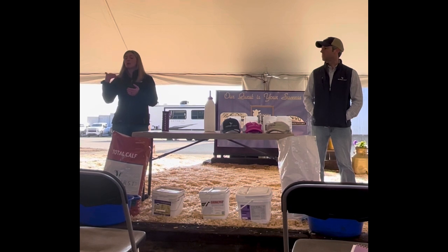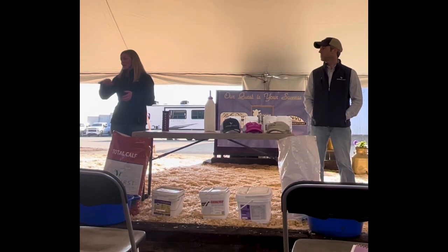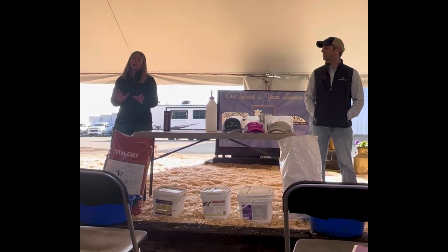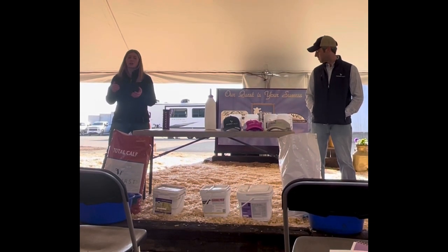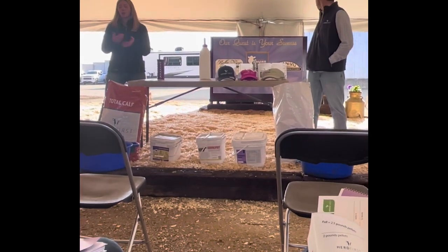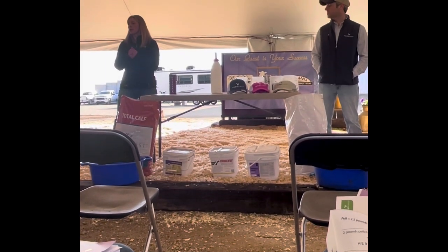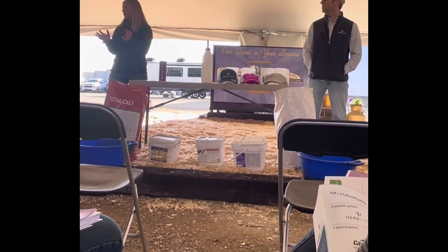And then doing the move itself, trying to minimize stress as much as possible. I know sometimes you have calves coming in behind them and you need to move them, but try to figure out the best way to slow that process down as much as possible. Try not to do multiple things on one day, right? So we're not trying to wean, vaccinate, and move all in the same day. Just trying to minimize that stress. There are some products out there that can help minimize stress and give them a little bit of extra support, because it is going to be a little stressful no matter what you're doing.